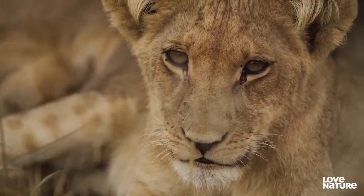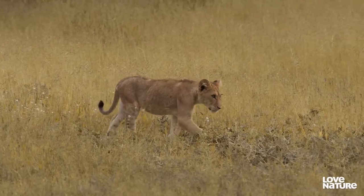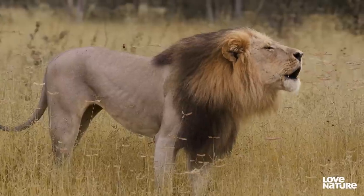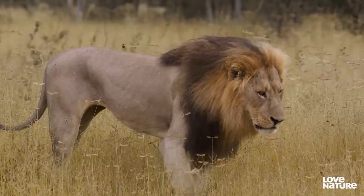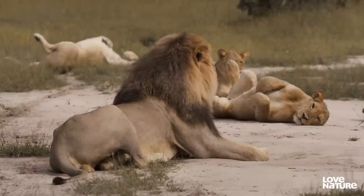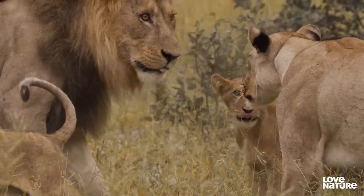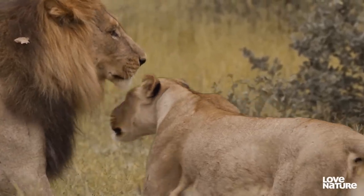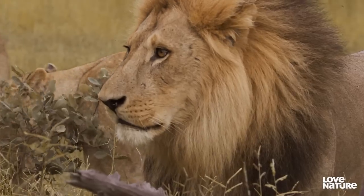The young females will remain with their mothers, while the young males will leave to form another pride or roam the land with other males. For the moment, the pride is well balanced. The females without young copulate with the dominant male. He doesn't hunt. He simply protects his territory.